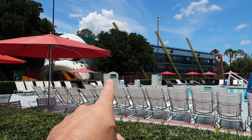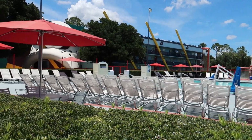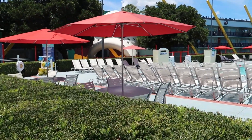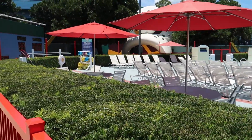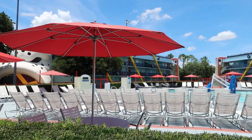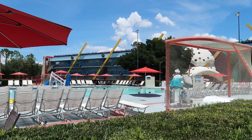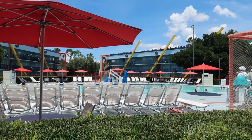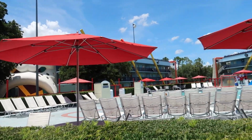We've got towel pickup and return as well while you're at the pool. Lots of loungers, and there's even some tables here with umbrellas just to give you some shade. There are more life jackets here that are available for kids, and there are lifeguards on duty. So it's kind of a simpler pool. There's not as many people at this one. It's very, very quiet. Pretty neat theming to it, and it's also not very far from the lobby.